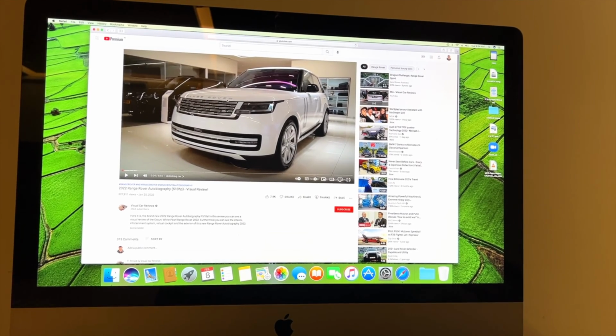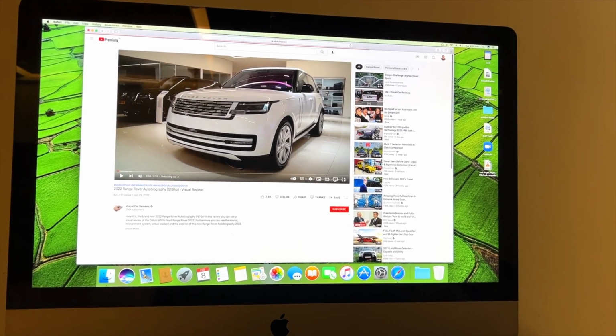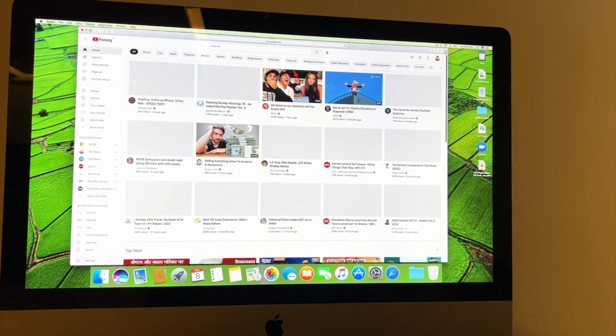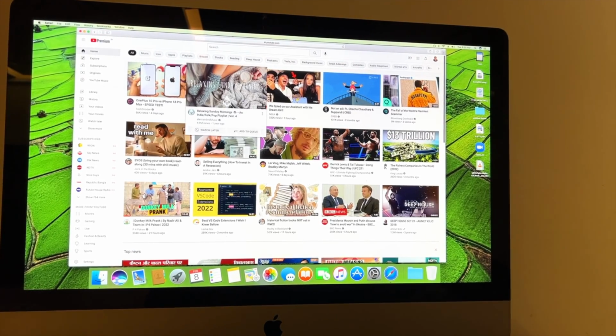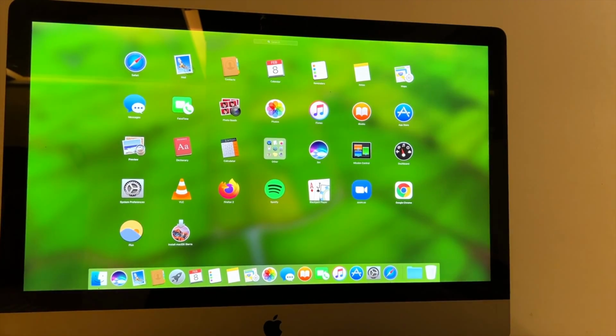This really brings out the best of YouTube and media consumption. You can watch films on this. If you are using Netflix, it will not work on Firefox or Safari. You'll have to use Chrome for the same.